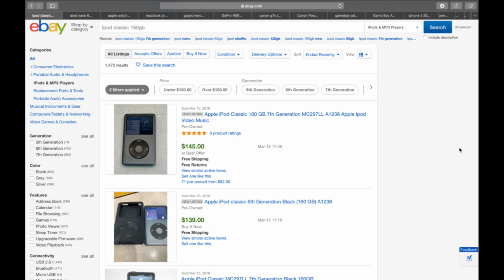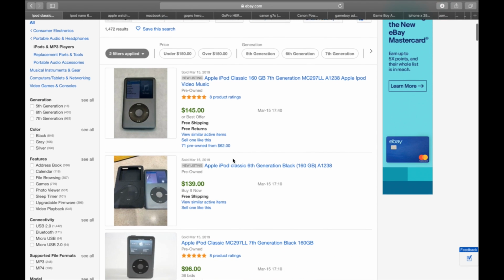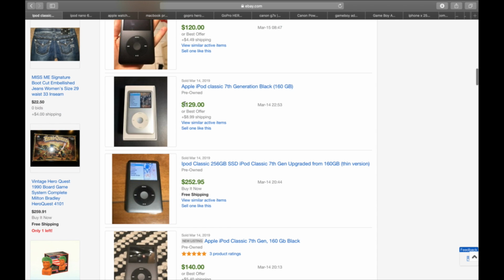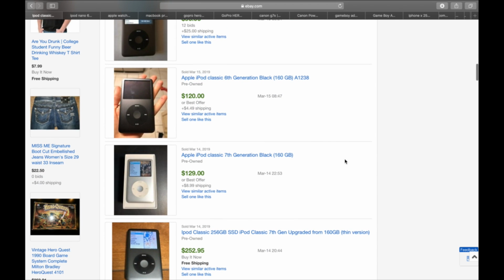Okay, number 1 is an Apple iPod, and this goes for almost every model. I'm going to show you 2 of them now, the iPod Classics and the iPod Nanos. The Classics are the ones with the click scroll wheel. You can probably see it here on my screen. They come in black. They also come in silver. If we scroll down, we'll probably see the silver. Here it is. These are the 7th gens that I've looked up, 6th and 7th gen 160 gigs.